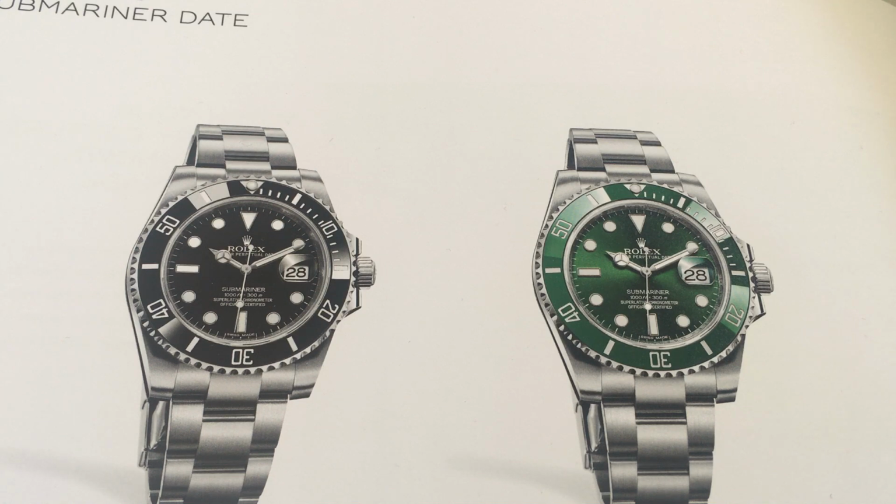I'm going to be comparing the Rolex Submariner to the Tudor Pelagos. I'll look at some objective data as well as some subjective criteria. You may have seen my video on why I chose the Tudor Pelagos over the Rolex Submariner.